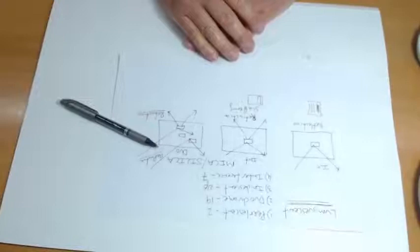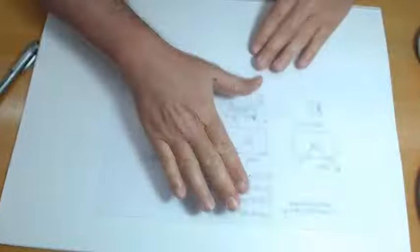So very interesting. That right there is just my camera trying to auto-adjust. Let's see. There we go. I will see how I can turn that off, but that's just autofocus going amok.